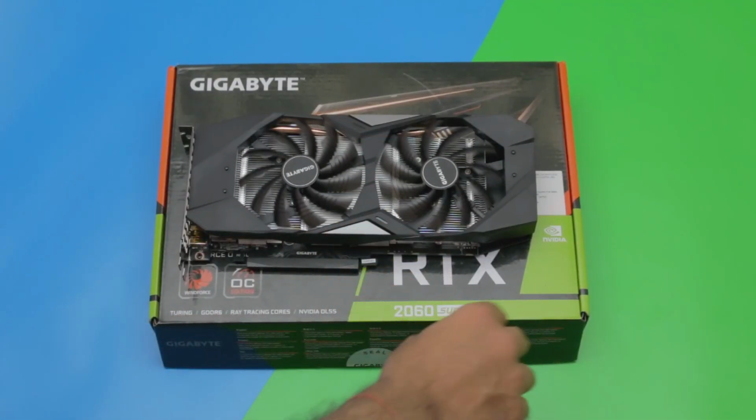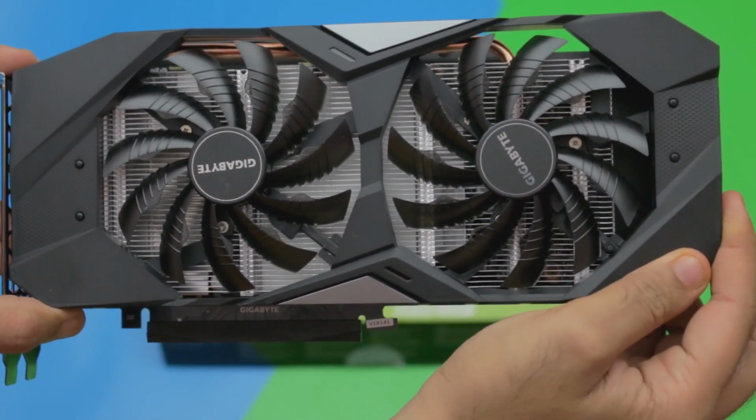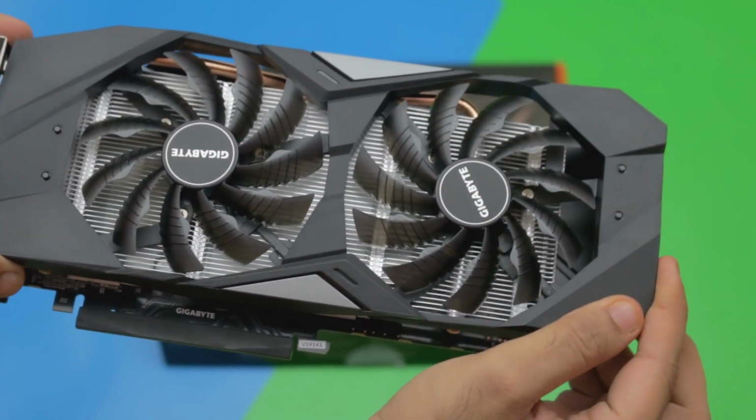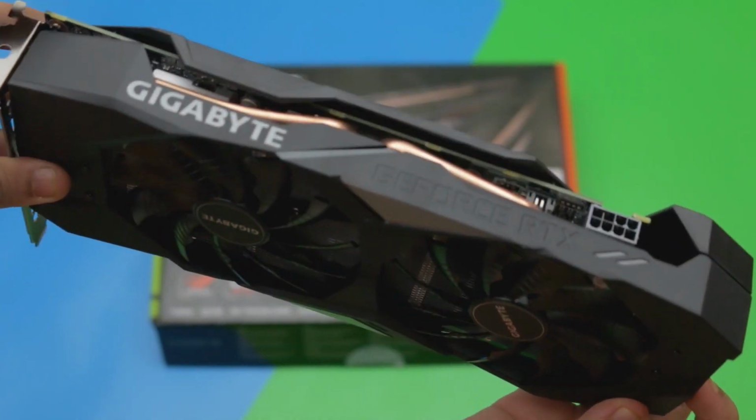A high-end graphics card is not always a requirement for straight video editing. After a little research, we settled for the NVIDIA RTX 2060 Super from Gigabyte, which can not only handle 4K editing but can even handle 8K footage.